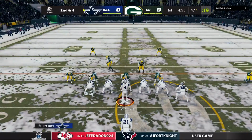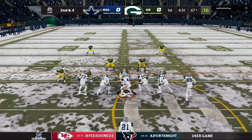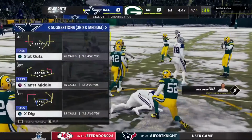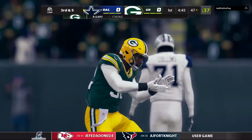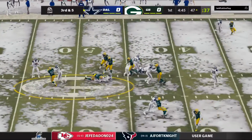Six yards on that last play. Here's 2nd and 4. The give to Elliott, and he is met quickly in the backfield. Down he goes, folded like a lawn chair. Call that a loss of a yard, and things get a little more difficult here. 3rd and 5.